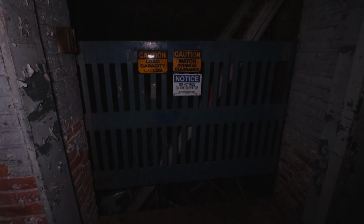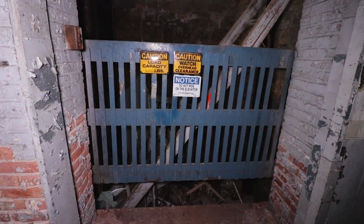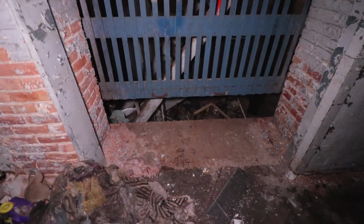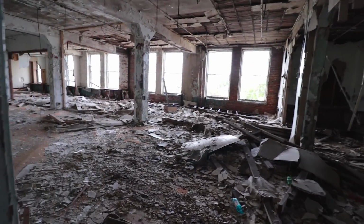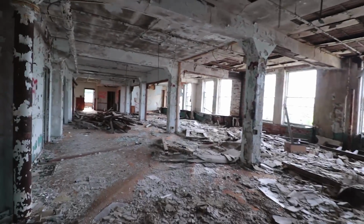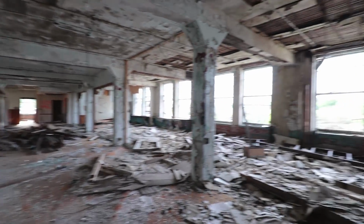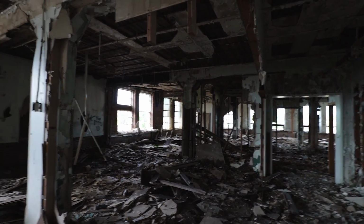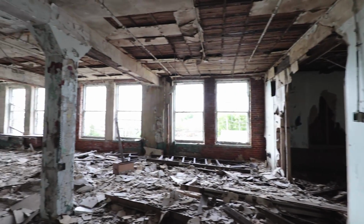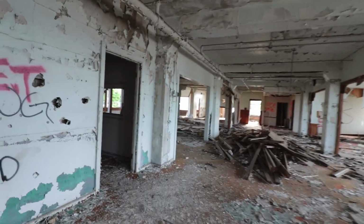Look at that. Nice, that's cool. Now this place is much safer. Nobody can fall 2 feet. Like these whole walls are windows. It's nice. Fills the place with natural light. Perfect for photos.